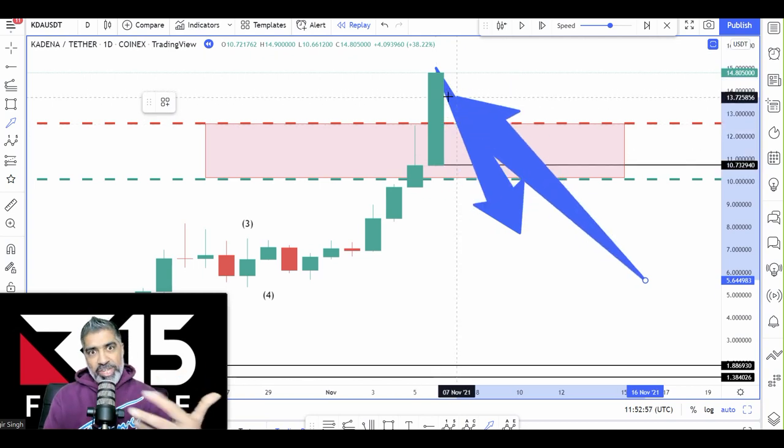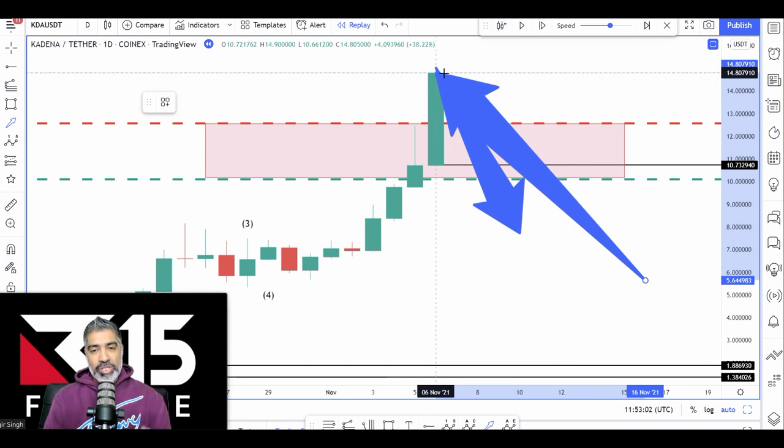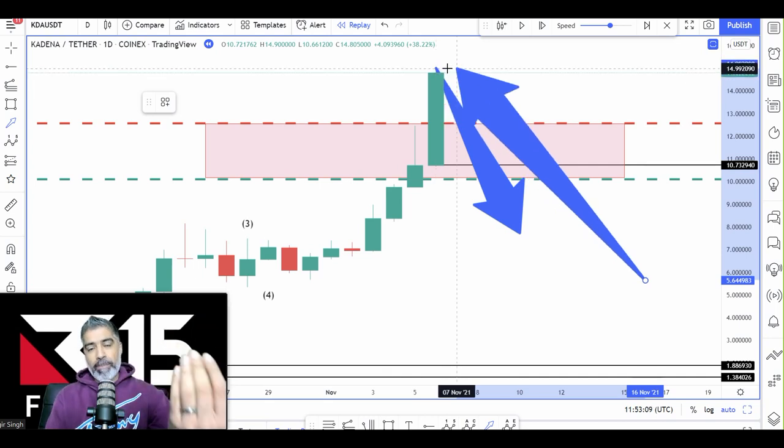But the information that we don't have right now is whether this is going to be the high. We don't know. So we go with the probability. So we let the market tell us. Let the market take us out. Let the sellers push the boat back. And when it pushes the boat back, that's when we exit.